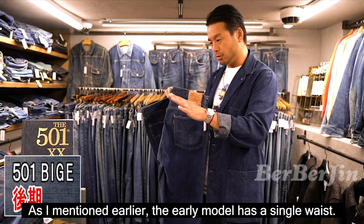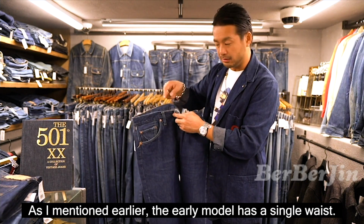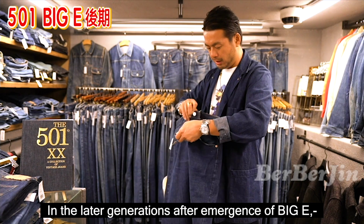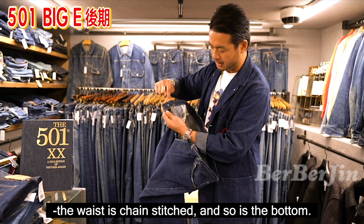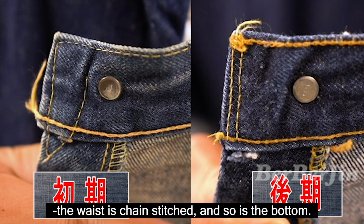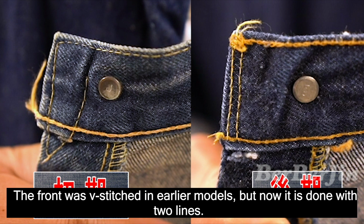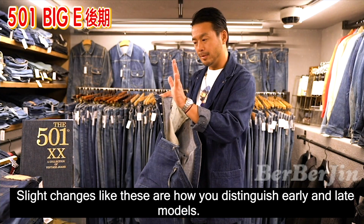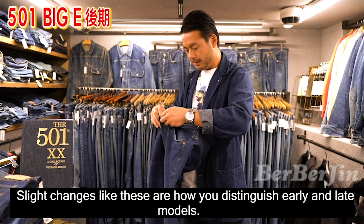As I mentioned earlier, the early model has a single stitch on the waist. In the later generations, after the emergence of Big E, the waist is chain-stitched, and so is the bottom. The single stitch here changes to a chain stitch. The front was V-stitched in earlier models, but now it is done with two lines. Slight changes like these are how you distinguish the early and late models.